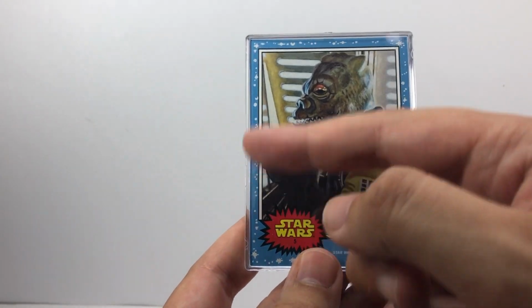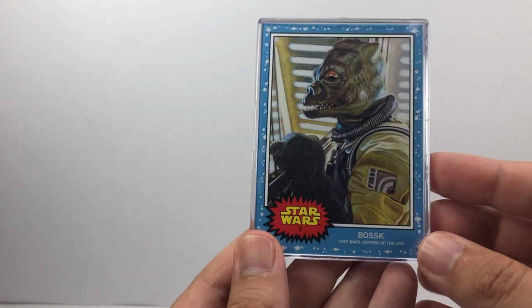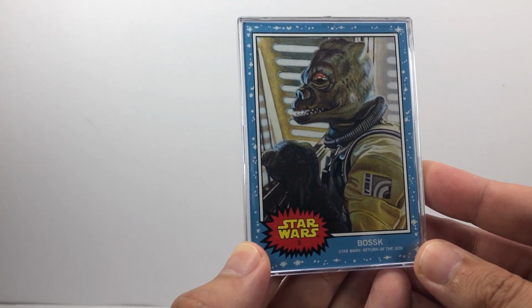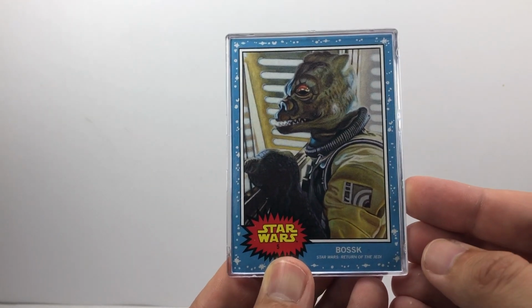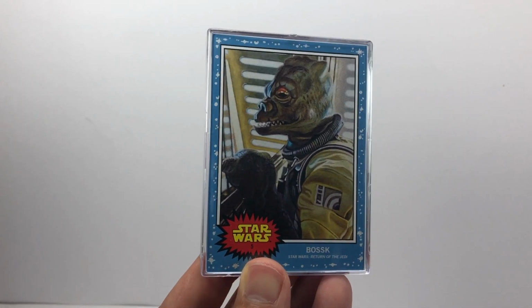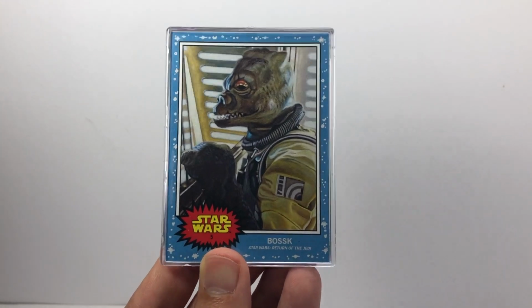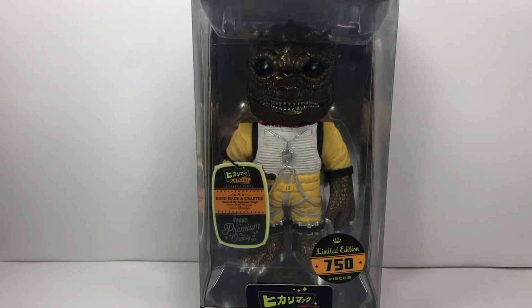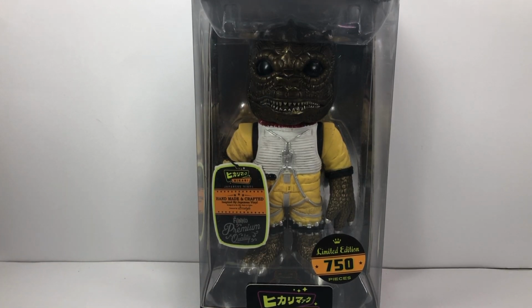And obviously it's the classic original looking card. And yeah, Bossk, he looks great there, doesn't he? So I had to have that. I think that was about £4.50, something like that. So for one card, pretty expensive, but again, had to have that. Looks great. The next thing I managed to pick up was this pop vinyl or Japanese vinyl Bossk.